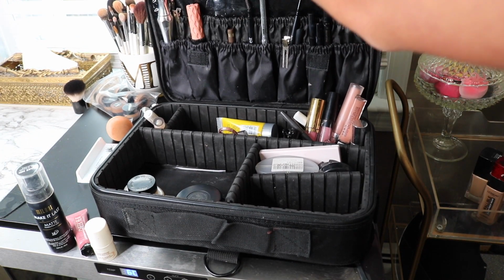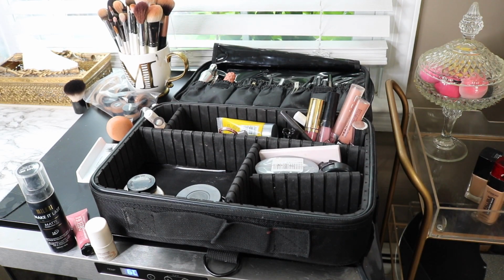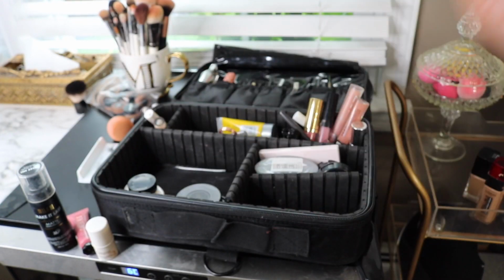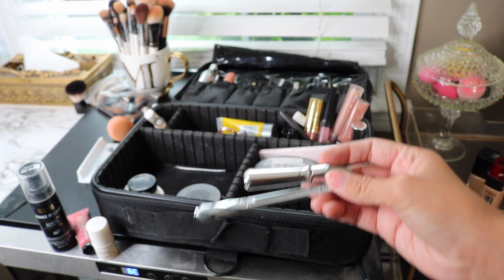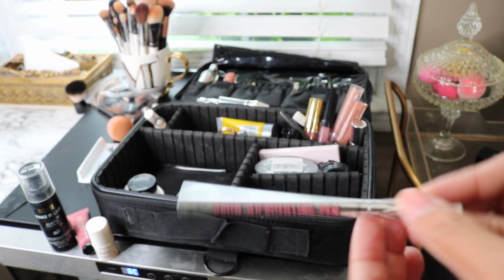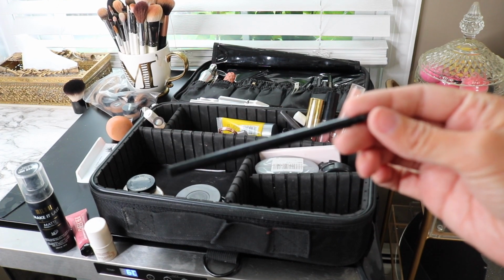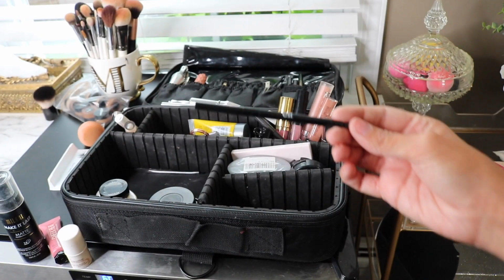For brows, I'm going to keep my products. They're actually not all in here because I just did my brows. But I've been using the Benefit Gimme Brow and Goof Proof Brow Pencil. I'm not going to stop using these. I love them. They're amazing. So I'm going to keep using these. I also have in here the Brow microfilling pen, which is really cool. So I'm going to keep that in here. And I also like the e.l.f. brow pencil as well. I don't have much left in here, so I'm just going to use this up when I can.